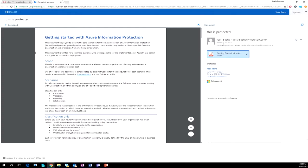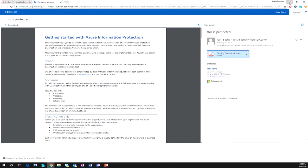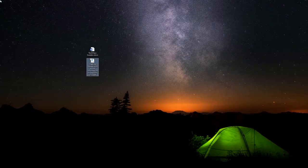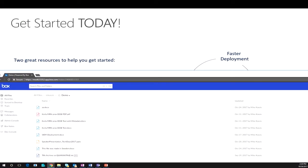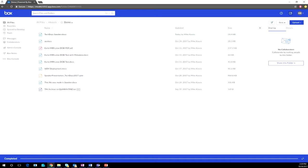And the last thing that I want to show you, and this is a segue to Mike, we talked about how we're doing cloud and also on-prem. So I'm just going to take a document that I prepared, which is Tech Day Sweden. And I'm going to upload that into Box, and Mike will show you what happens next. All right, Denis, thanks. Sure. Thank you, Yossi.